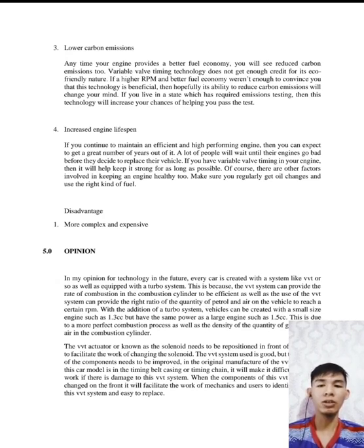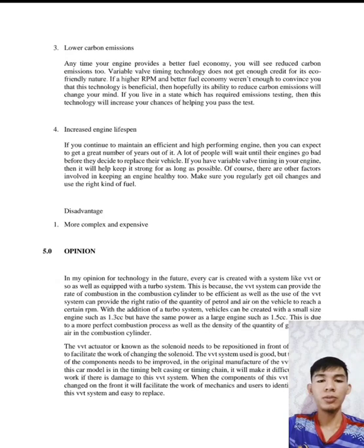Now we're going to the disadvantages of VVT. I think we all know that vehicles that have VVT will be more expensive and the engine will be more complex compared to a regular vehicle. That's all for me. Next will be continued by Muhammad Nazmi.